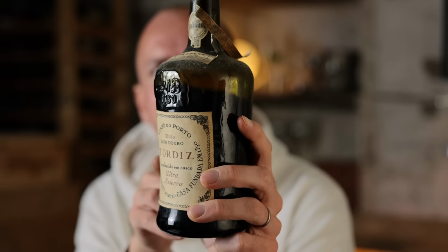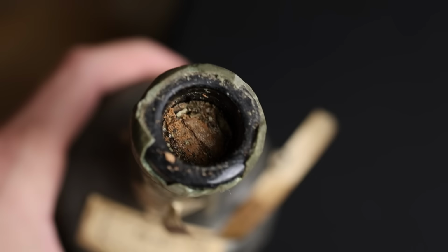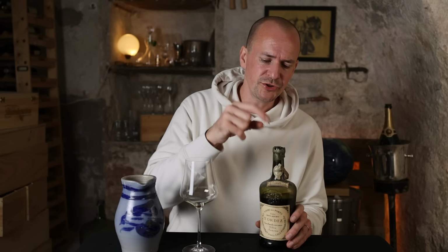But here we have a very low level. So there's quite a bit of port wine missing here. And the cork is broken. I don't really know why the cork is broken. I don't know why there's wine missing here. It could be that wine seeped out of the bottle through the cork over the decades or more than a century, and therefore there's not a full bottle here. Or that someone pulled the cork, poured some glasses and pushed another cork back into the bottle.